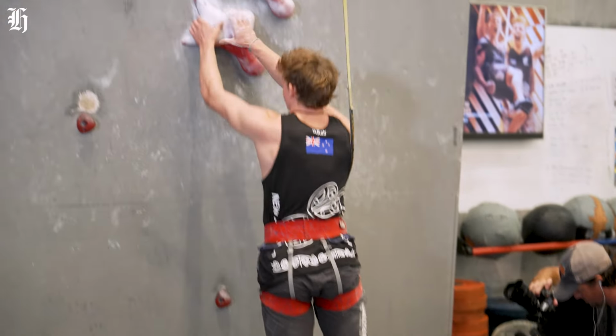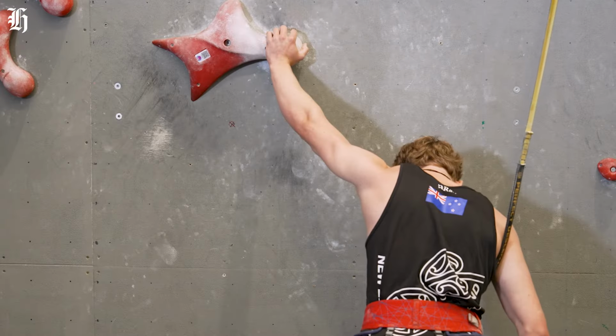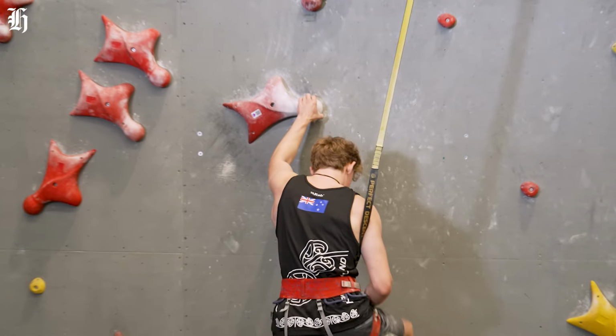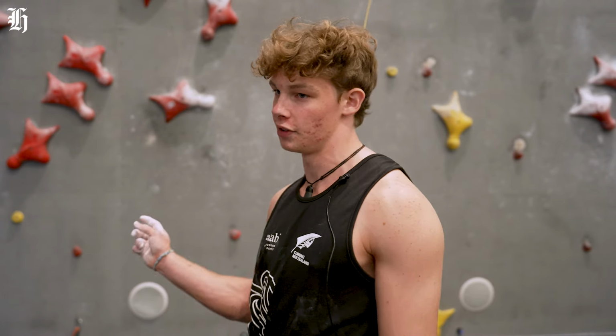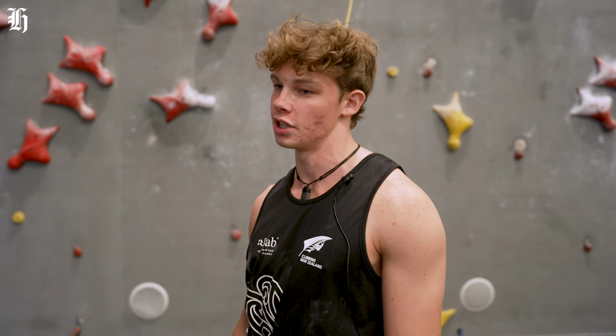So the wall will slightly differ depending on the texture and the brand of people who make it. But the holds are standardized. That's the International Federation of Sport Climbing, the IFSC, it's their holds, and they're the same everywhere. It has to be run on those holds, so they're all the same.